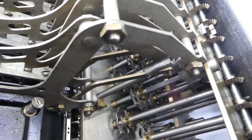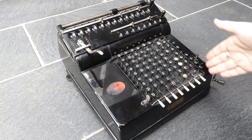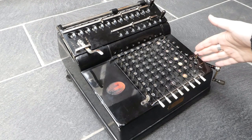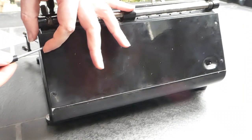Another first for this machine is that it had the crank on the front. Not just directly at the front, but more than that, it was angled. It's the first machine to have it at an ergonomic angle like this. Let me open the back to show you the mechanism.